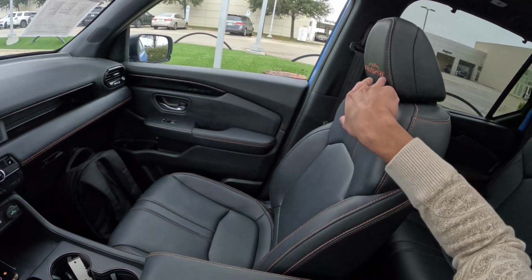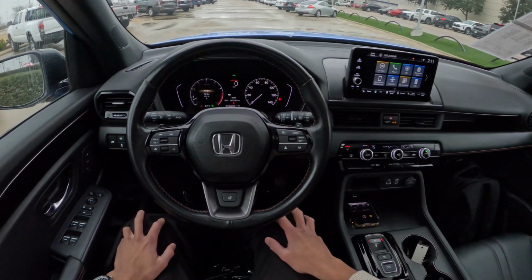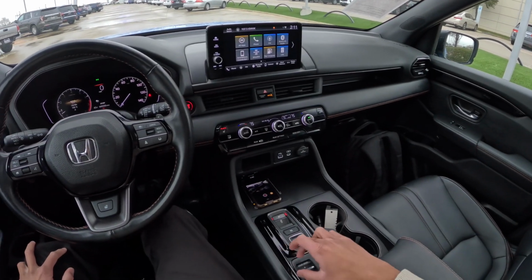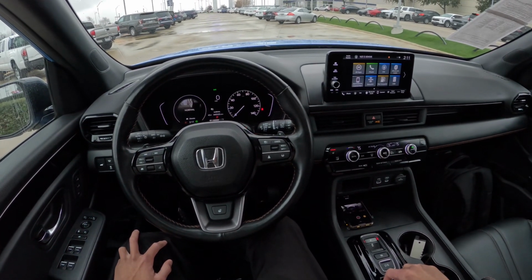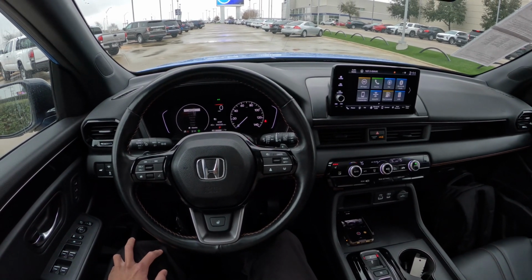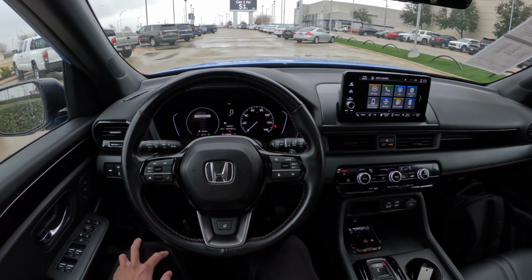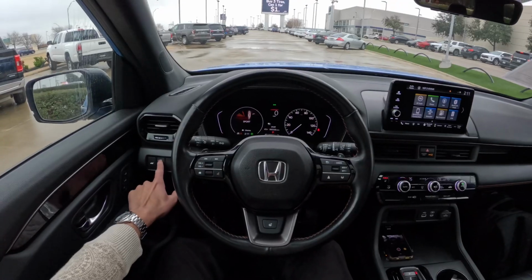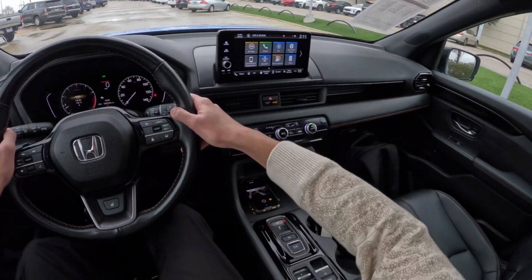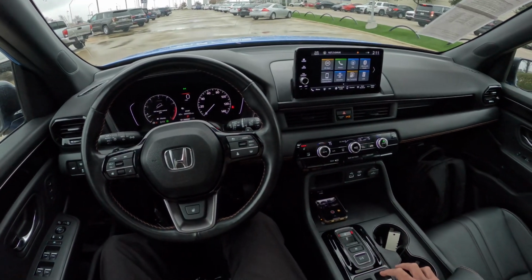You have TrailSport on the headrest, orange contrast stitching. You have Apple CarPlay and Android Auto. Heated steering wheel. You also have heated seats, which is nice, but no ventilated seats. You have a partial digital gauge cluster with the screen. Sport, normal, Econ, Snow, Trail, Sand, Tow are the modes on this car. You also have a heated windshield. Cool steering wheel. I like the orange contrast stitching. It looks nice. And you also have the hill descent control.